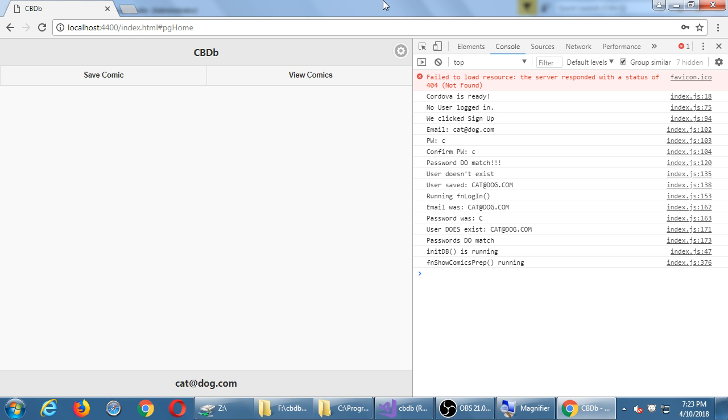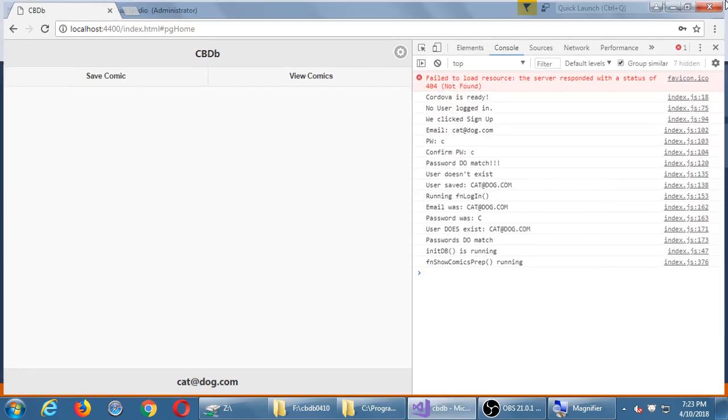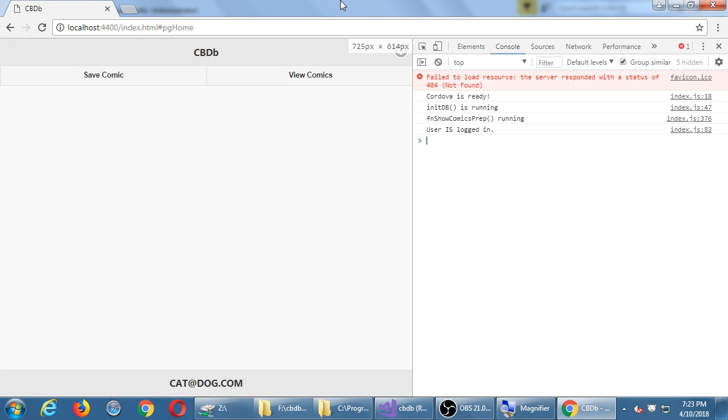So you should see it in those two instances: either just running the app if you had been logged in, or if you manually log in. Those are the two instances where you should see function comics prep is running. Let me run that one more time. So I logged in with a brand new account that I just created. I'm going to run it from this point and check my console, and it should simply tell me that the function is running. There, function comics prep is running. So we're logged in with a different user, and it says the function is running. So we should see that before we go on.